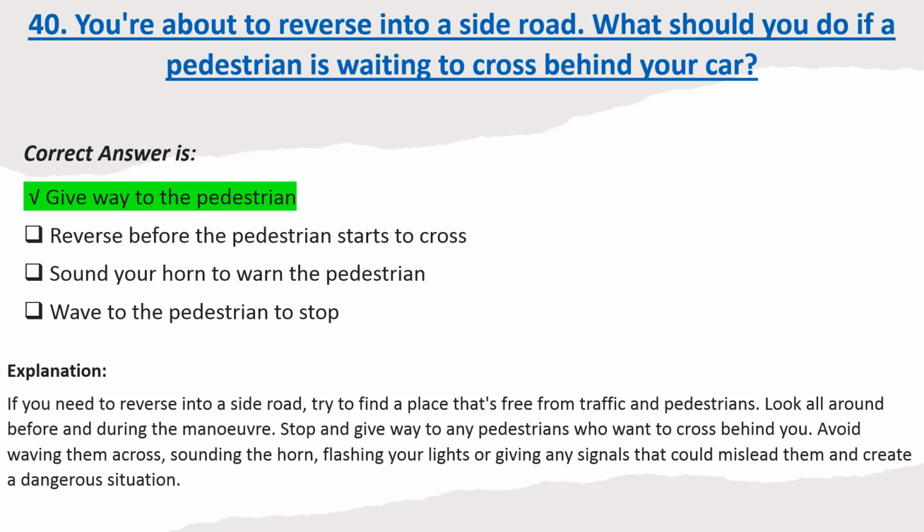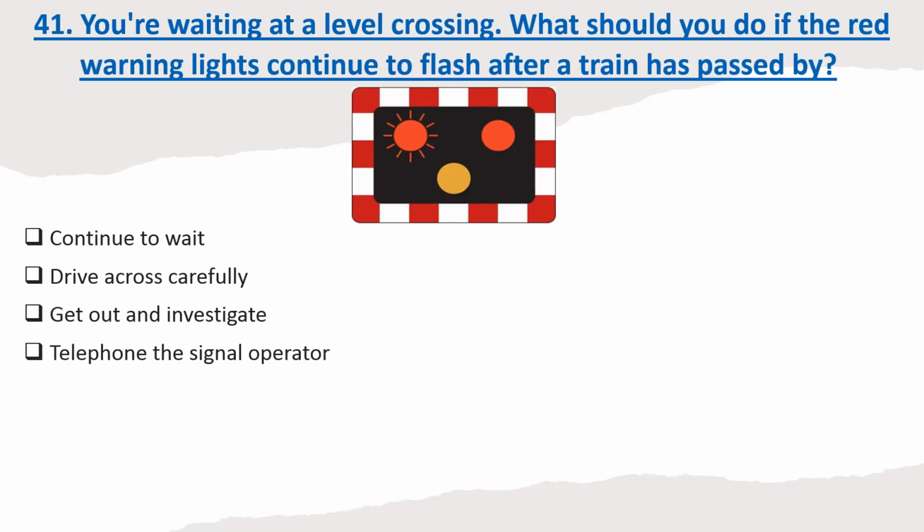Avoid waving them across, sounding the horn, flashing your lights or giving any signals that could mislead them and create a dangerous situation. 41. You're waiting at a level crossing. What should you do if the red warning lights continue to flash after a train has passed by?